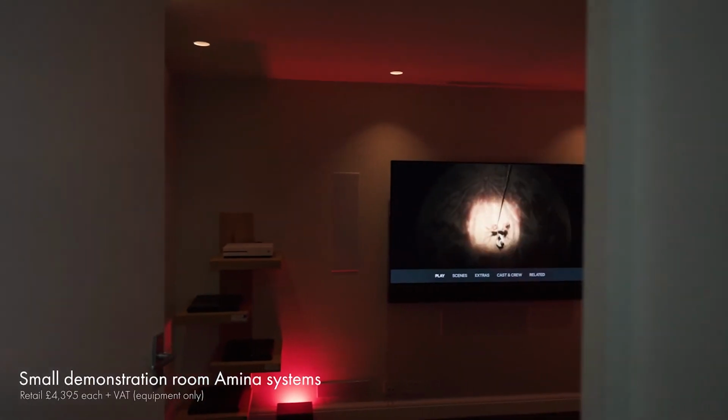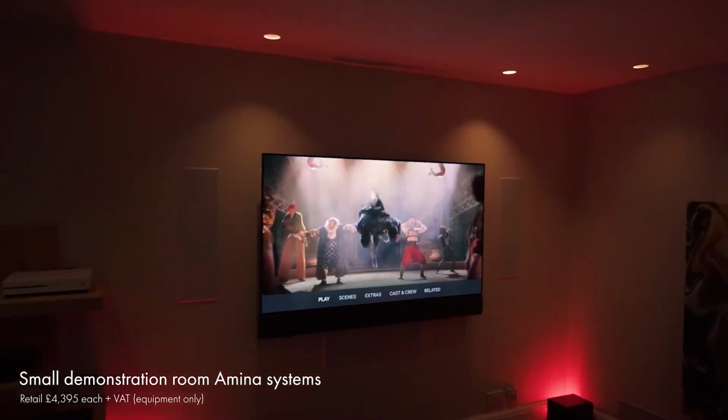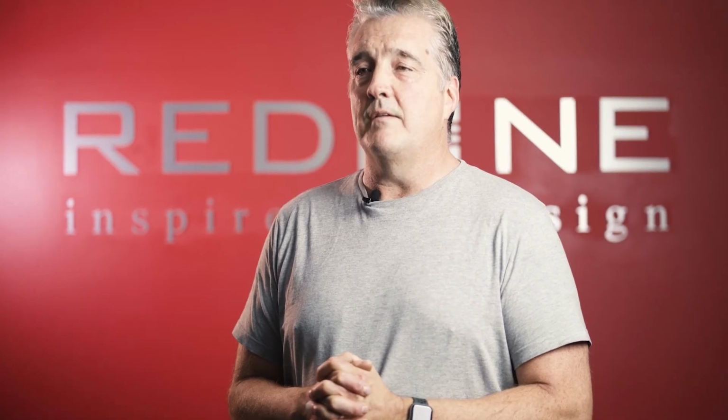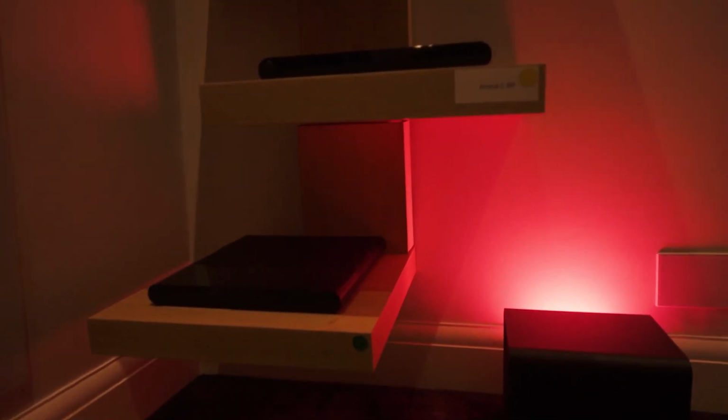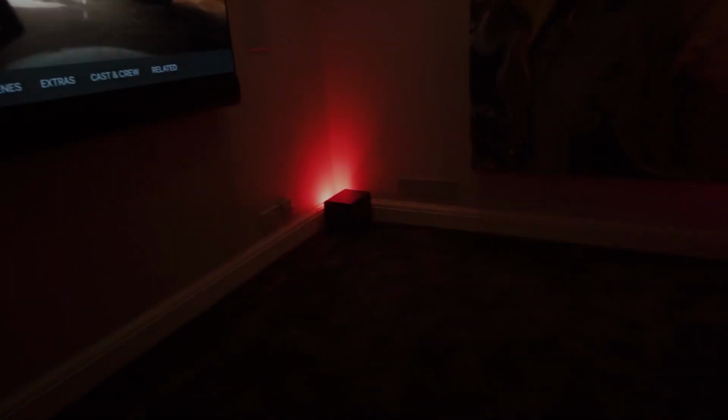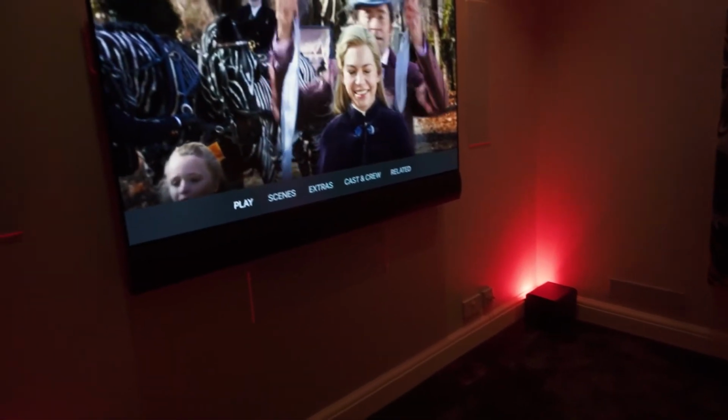Our newly finished small demonstration room was conceived to show the difference between Amina in-wall and in-ceiling speakers. These systems are driven identically by the same AV amp and the same source, and you can actually swap between the systems on the fly. The speakers we're using in that room are Edge 3 in the wall and Edge 3 in the ceiling, so the only difference between both systems will be their position in the room. The typical result of the sound quality in that room is very Amina. It's a big sound, easy to listen to and very impressive.